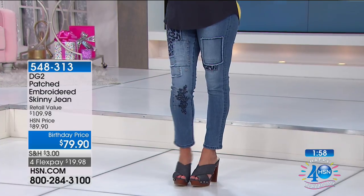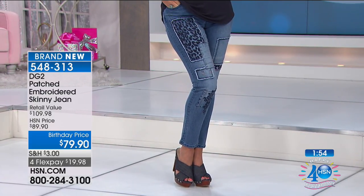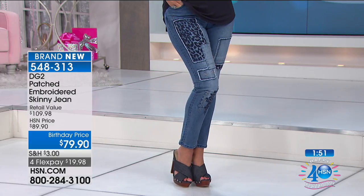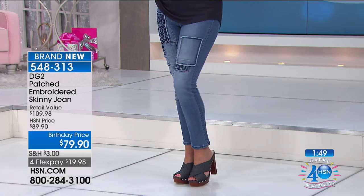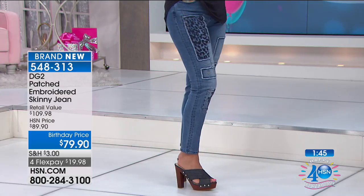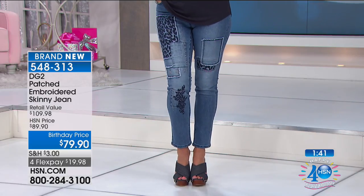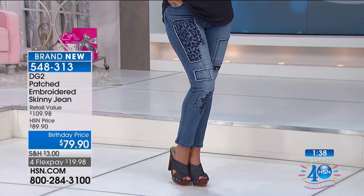All right, Miss Diane Gilman, we're now moving on to these really cute patch pants. Oh my gosh, these are adorable. Only in one color. So we showed you an animal jean earlier, and I'm going to justify the worth of every penny of this, and we've already sold almost 200 of these.